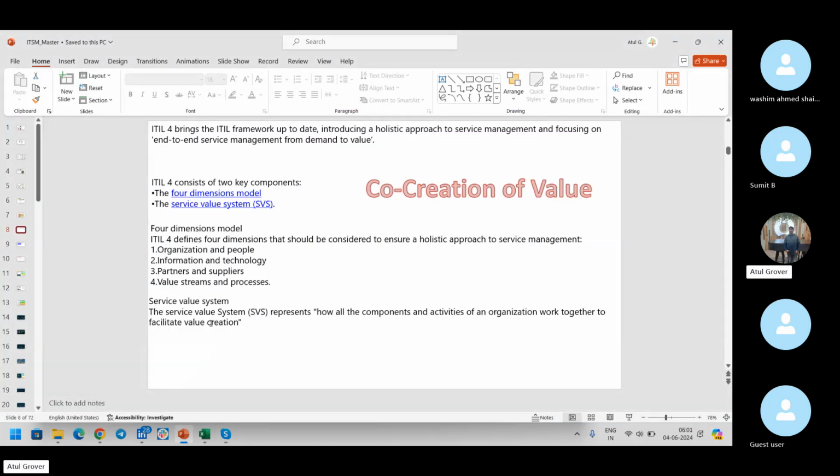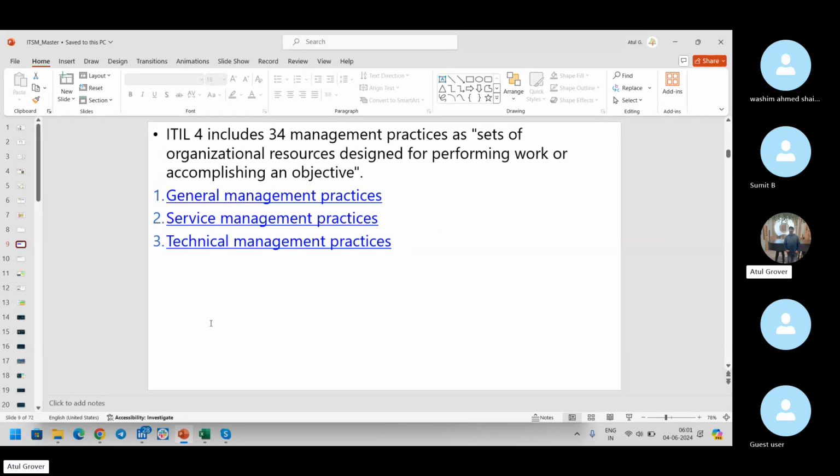Now to use this, to implement this, we have 34 practices. Again, we are not going to discuss anything about ITIL V3. ITIL 4 introduced 34 practices, meaning a set of organizational resources designed for performing work for an objective. This was our meaning of practice, right? A group of people who work together to get an objective. What is the objective? If I am in the Java practice, I'll make sure that I implement Java well, and I can use this Java to get more and more value. So ITIL 4 divided the 34 practices into 3 sections.